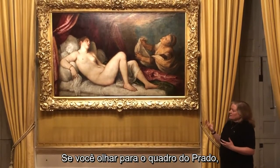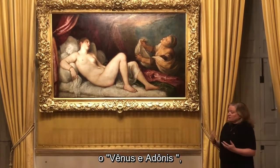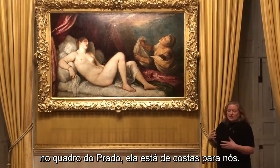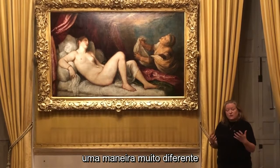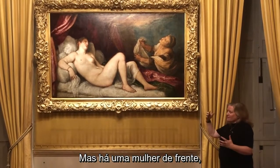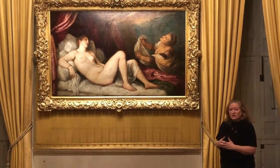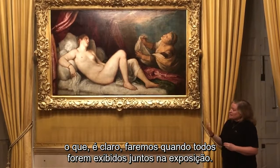If you look at the Prado painting, which was the second painting in the series, the Venus and Adonis, that, unlike the Dânae, which has this full frontal naked woman, in the Prado painting, her back is towards us. So Titian is able to explore a very different way to show a female form, a lot more sculptural, but there's a front-facing female, a back-facing female, and these paintings will make so much more sense when we see them all together, which of course we will when they're all exhibited together at the exhibition.